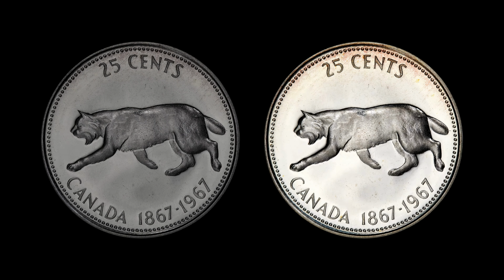Now, on the high end, it can be worth around $7,000 currently for an SP64 example. If you were to find one and it graded any higher, you could see some massive price jumps. You could easily be talking a $15,000 to $20,000 coin.